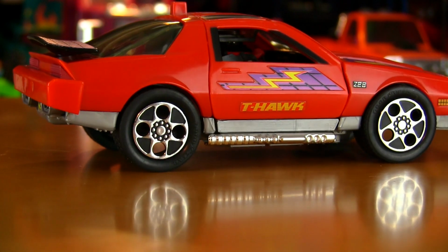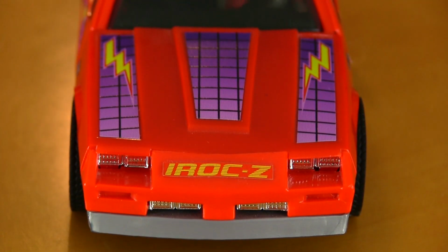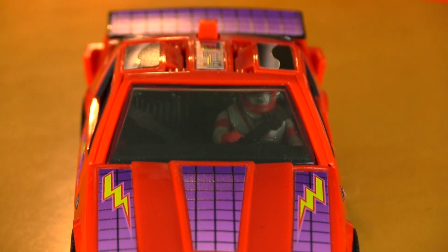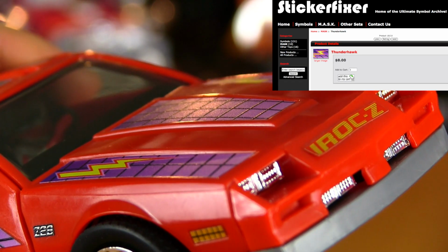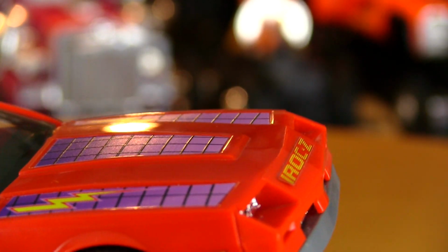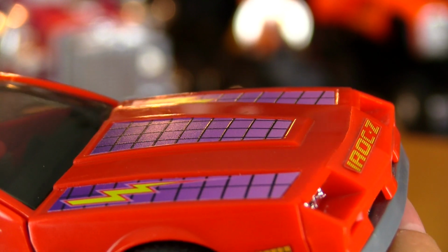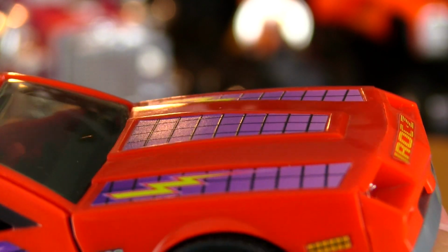as well as the hubcaps and the exhaust underneath the doors. If you're thinking the stickers look brand new, that's because they are. A replacement set is available for the Thunderhawk and a couple other M.A.S.K vehicles at stickerfixer.com, and they are amazing. They're bright and vivid, and here's something you don't hear complimented about many repro stickers. The texture is amazing. The black gridding design is slightly elevated, making these repro decals three-dimensional and adding even more detail to this classic Camaro.